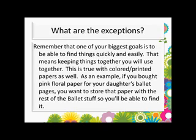Now, what are the exceptions? Remember that one of the biggest goals is to be able to find things quickly and easily. And that means, as I said just a few minutes ago, keeping things together you would use together. This is true with colored or printed pattern papers as well. As an example, if you bought printed pink floral paper for your daughter's ballet pages, it's not really a theme. It's not really ballet paper, right? It's pink floral paper. But you bought it specifically for ballet pages, so you want to keep it with what you would use it for. So put that pink floral paper in the ballet section. When you've created with it, done those ballet pages, and you have some left over, it's no longer part of the ballet collection, then you can go ahead and put it right into your pink floral section.